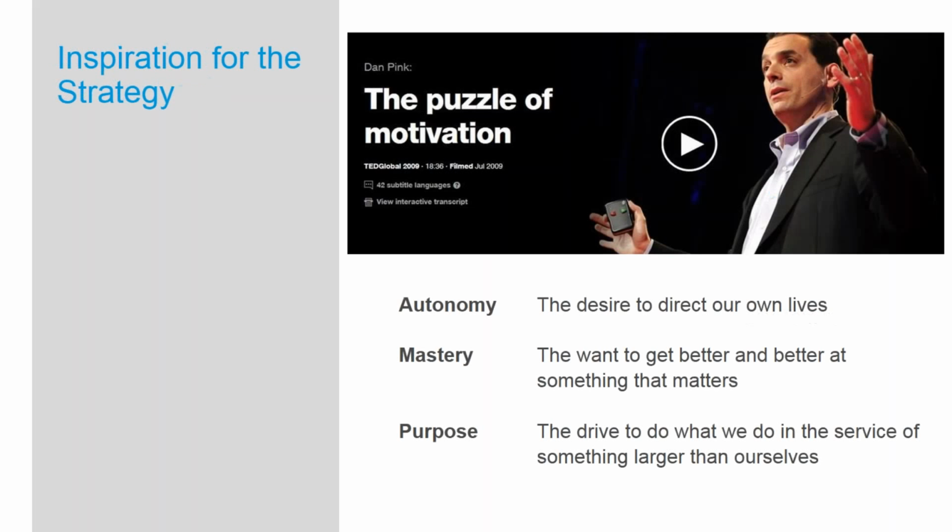So on to the strategy. The inspiration for my strategy is a TED Talk on TED.com by Dan Pink on the puzzle of motivation. And this was a complete game changer for me when I listened to the talk. He talks about motivation, and about how money isn't necessarily the motivator that most people think it is. It's actually sometimes a demotivator. The actual motivators are autonomy, mastery, and purpose.